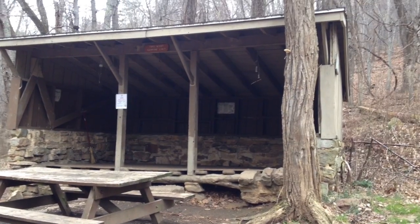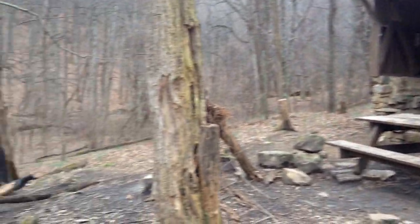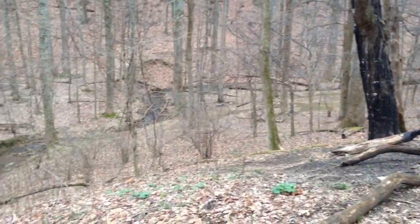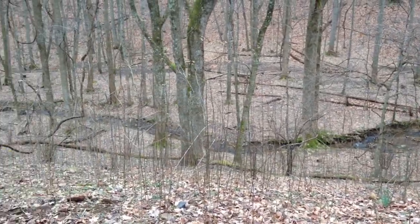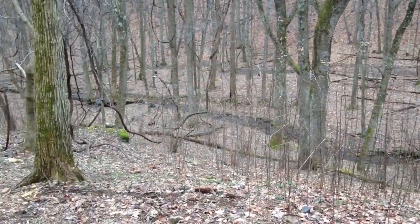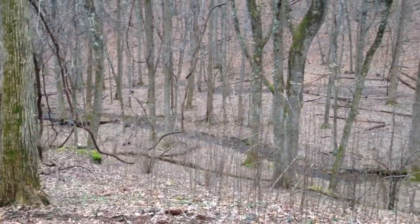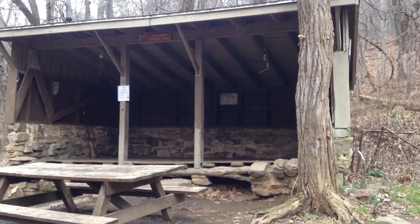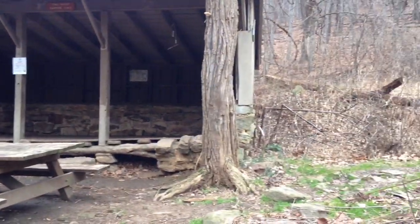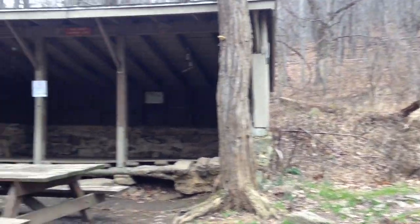Well, Happy New Year. This was home for the night. Got in a little late last night to do a video of setting up camp, how it looked. Lambert's Meadow Shelter. Doesn't look like much of a meadow, but great water source and nice shelter. And now I've got another about 1/2 mile uphill back to Yellow Blaze.